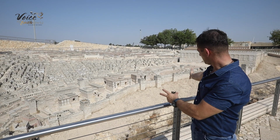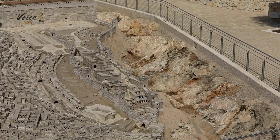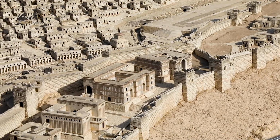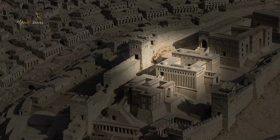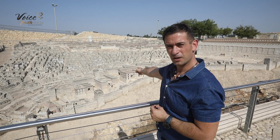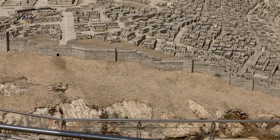Here is the Kidron Valley that connects with the Hinnom Valley. And you can see part of the city of David, where it was built by King David, with those beautiful buildings and mansions. The second one, starting from the bottom, is a synagogue, the synagogue of Theodosius. It is inside this synagogue where St. Stephen was preaching, where he was pushed out into the Kidron Valley and stoned to death.